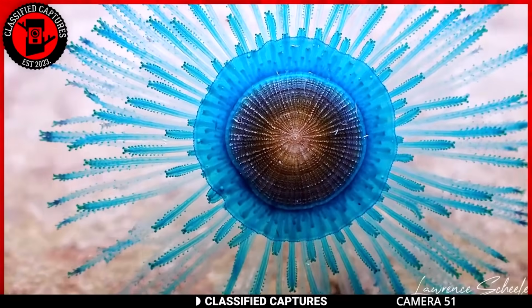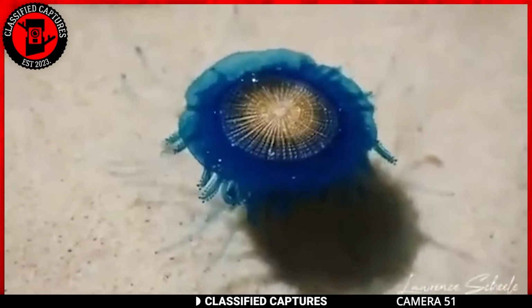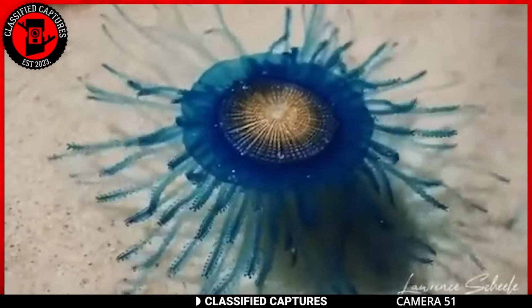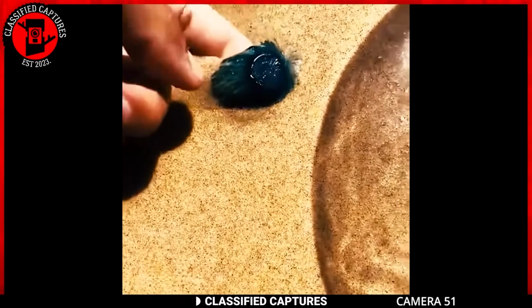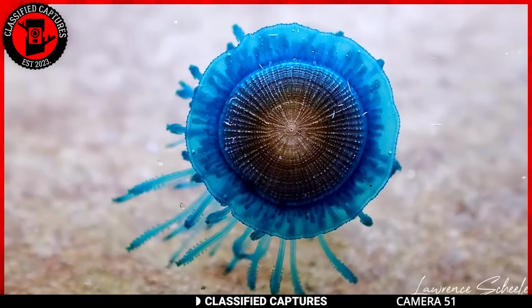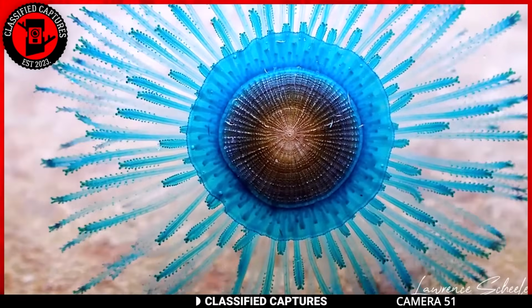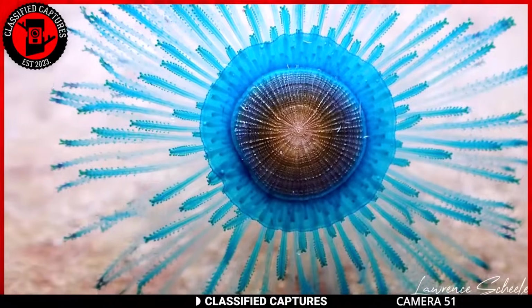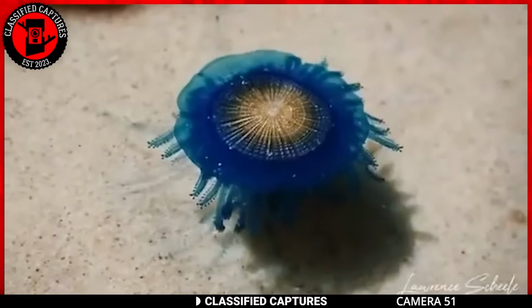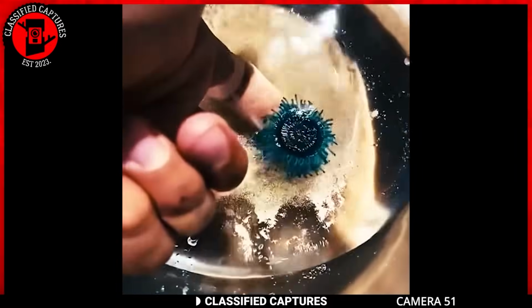What you're looking at here is a sea organism known as porpita, commonly known as the blue button. Despite its name, the blue button isn't actually a jellyfish, though it shares some similarities. It's more closely related to the Portuguese man-o-war. But unlike its more dangerous relative, the blue button is mostly harmless to humans. Its vibrant blue color and delicate disc-shaped body make it a striking sight, both in and out of the water. The tentacles are used by the organism to catch tiny prey like plankton as it floats on the surface of the ocean.